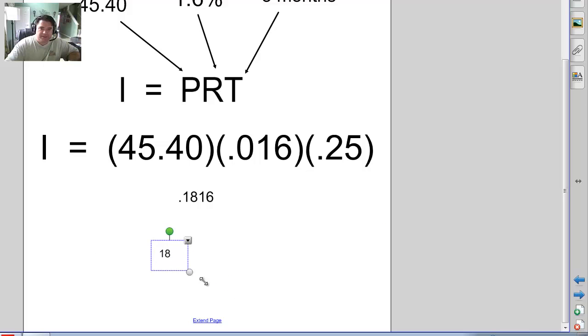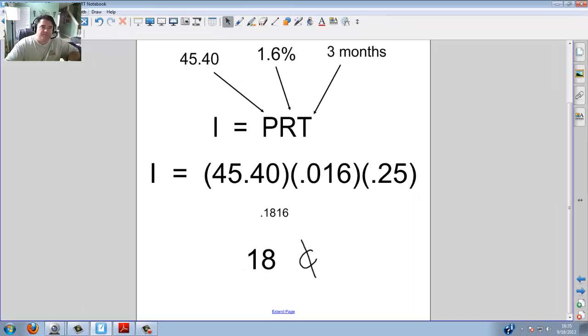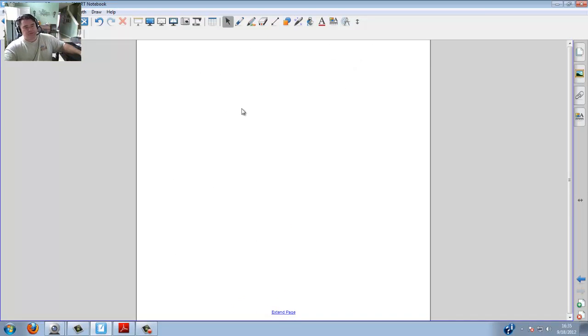Now how do you make a cent sign? Well, I'm just going to freehand draw it. Laugh if you want. There you go. All right. One more of these you try examples.